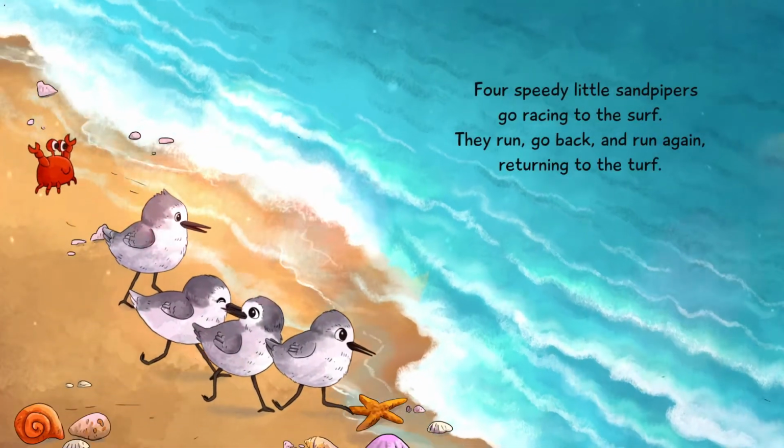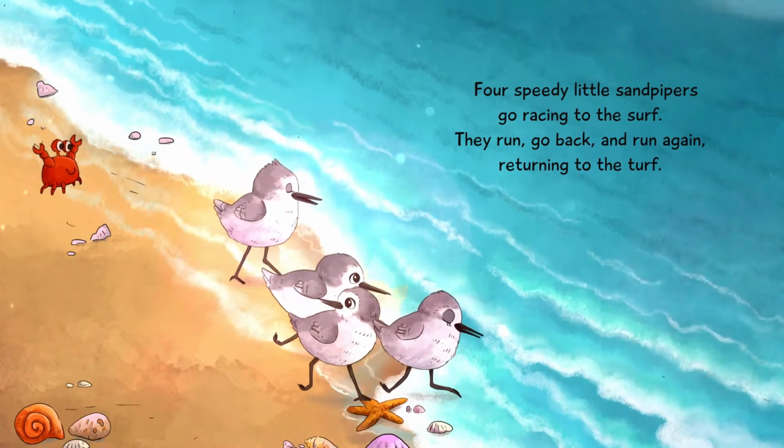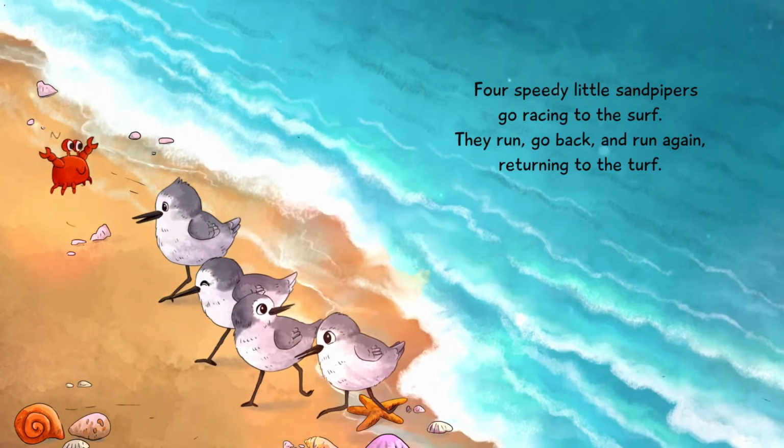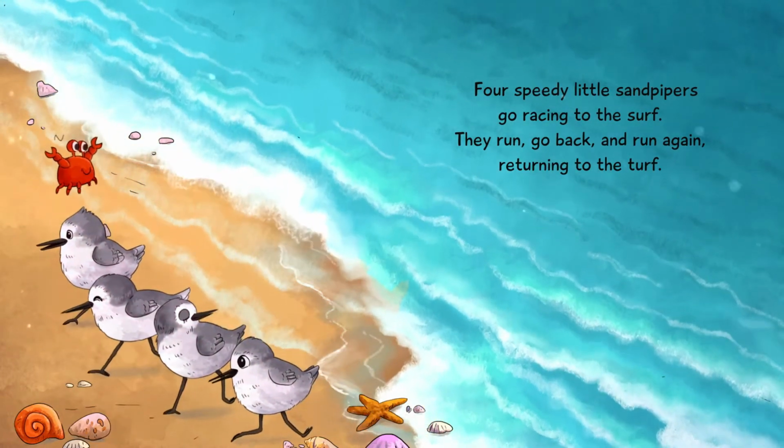Four speedy little sandpipers go racing to the surf. They run, go back, and run again, returning to the turf.